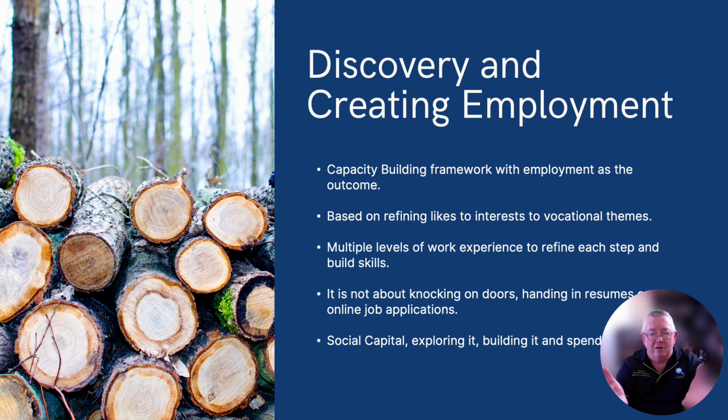All right? You look at work experience. Multiple levels of work experience exist in discovery, and that's not simply to work out what a vocational theme is. We can use work experience and informational interviews to separate your likes and interests. We can use it to build social capital in the community, and we use it during job development as well, because work experience is a live job interview. You can also extend informational interviews, the process of engaging with employers and looking for opportunities, as a potential lead into work experience. So multiple levels of work experience are really the key.